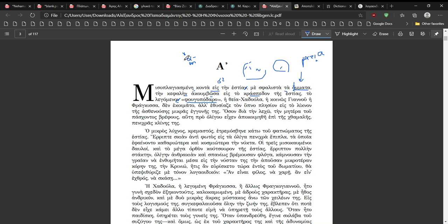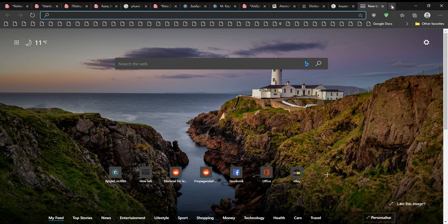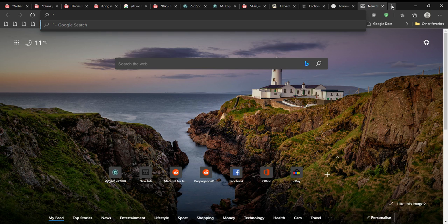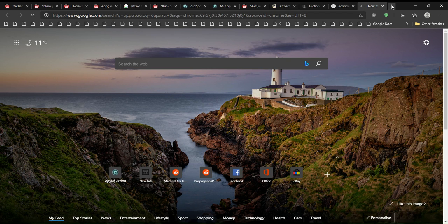Okay. Don't use a dictionary of modern Greek, by the way. Dictionaries of modern Greek are dictionaries of demotic, not of Katharevousa. So let's see what happens if I just Google the word omata. Don't worry about stresses, okay? That's important. Don't worry about putting the stresses. The results should be the same on Google. Okay, so I Google omata. Let's see what comes back.